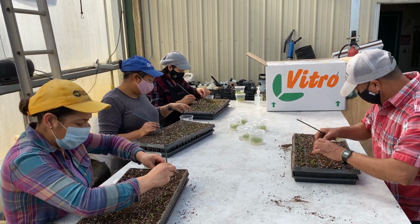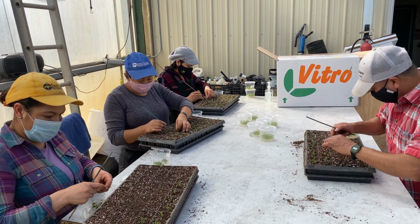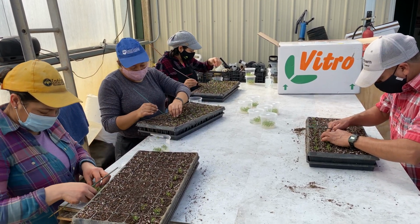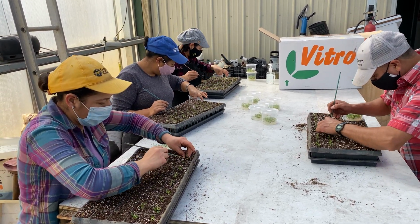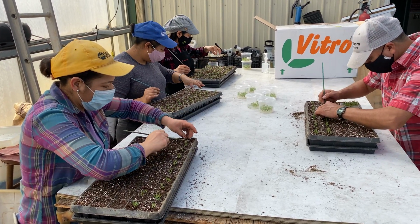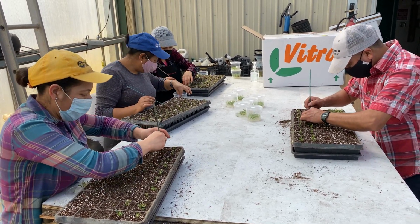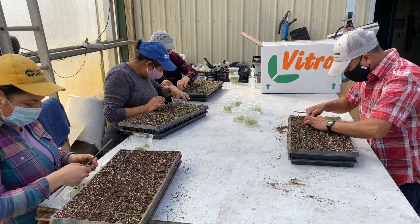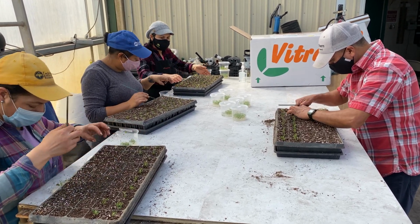Today we are sticking 3,000 tissue culture plantlets from Vitro Westland in Holland. They arrived at 11 o'clock and we should have 3,000 done by 3 o'clock, hopefully. We are sticking GM Flames of Passion from Future Plants, GM Mai Tai, and Penstemon Pocahontas. 1,000 of each today.